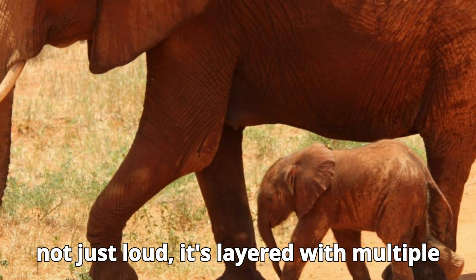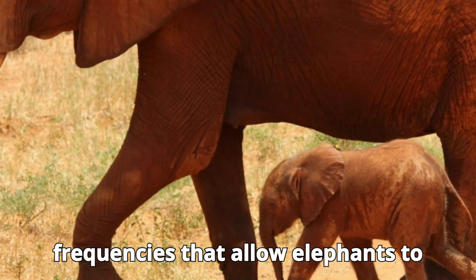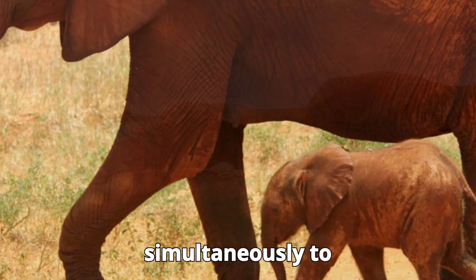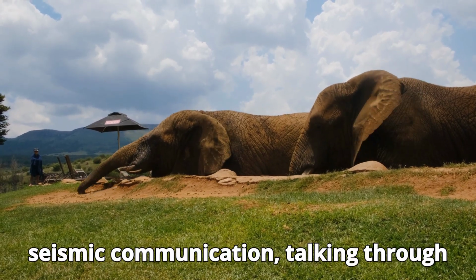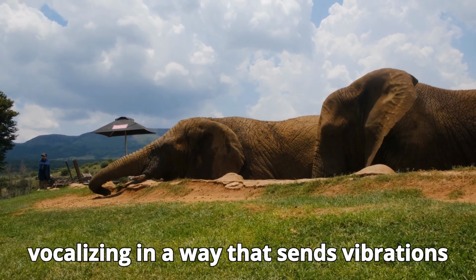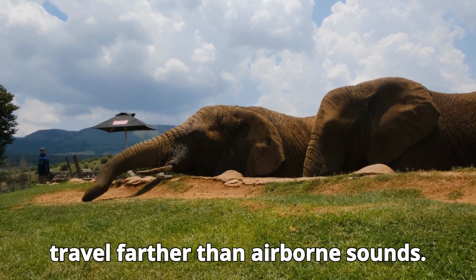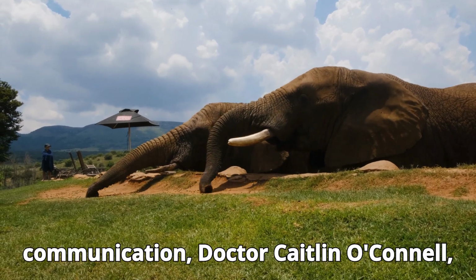Interestingly, infrasound is not just loud, it's layered with multiple frequencies that allow elephants to convey different types of information simultaneously. 2. Seismic communication, talking through the ground. Elephants transmit seismic signals by stomping their feet or vocalizing in a way that sends vibrations through the ground. These signals can travel farther than airborne sounds, offering an alternative channel of communication.